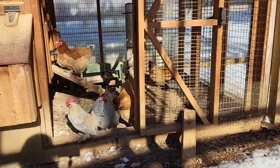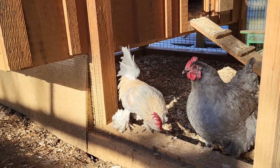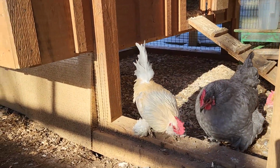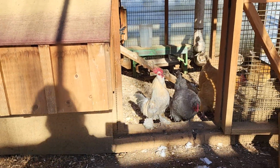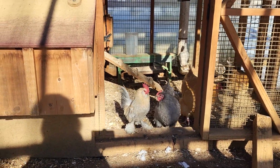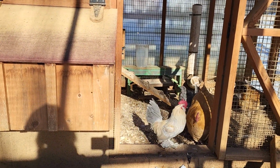It even goes underneath. You maybe see down under there where it goes back underneath there. So they can walk around under there. The whole thing is about 6 feet wide by 10 feet long, and that's enough room for my 8 chickens.